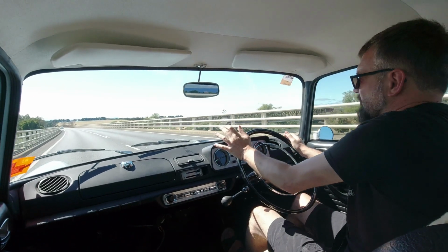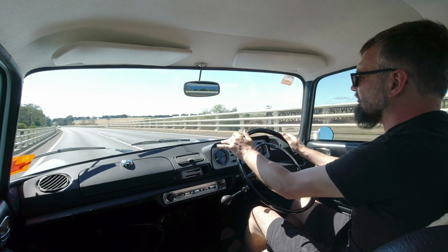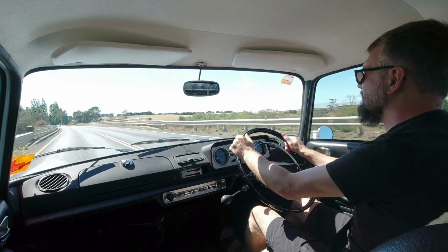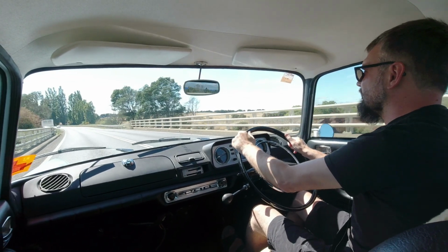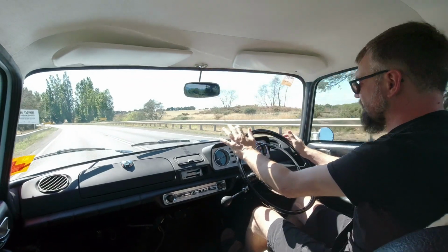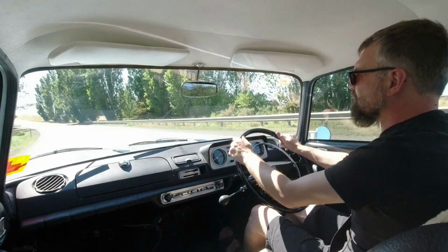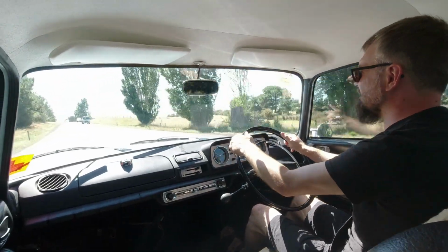There we go, we're at the speed limit of 100 kilometers an hour. It's revvy, but the engine feels very smooth and happy there, and the owner has demonstrated off camera that you can go a great deal quicker as well. I'm having to be a bit measured with my steering inputs. It's very direct rack and pinion, again very different to the steering box on the BMC Farinas.